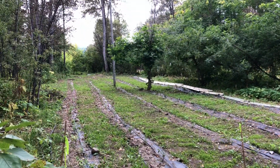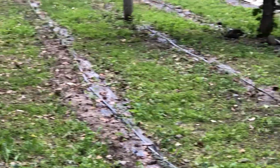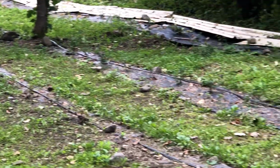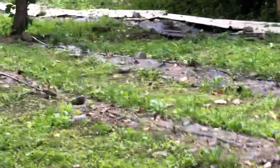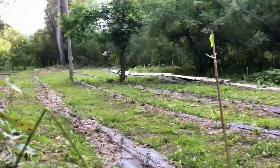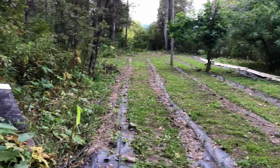So we were able to order seedlings from Tree Time out of Edmonton, and these are a northern hardy Haskap, and we've got 5 rows total, and additionally on the edges we've got some sea buckthorns, which we'll show you.